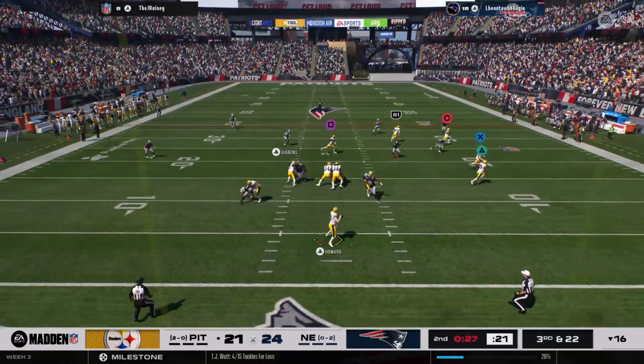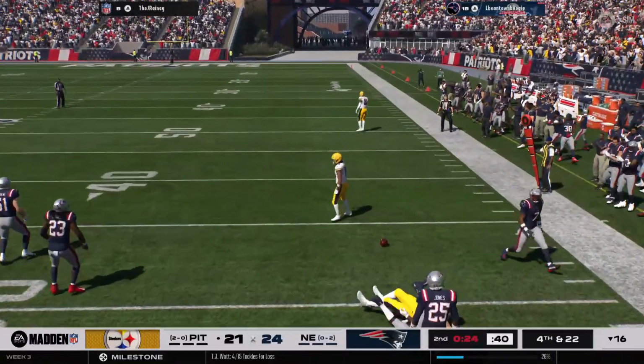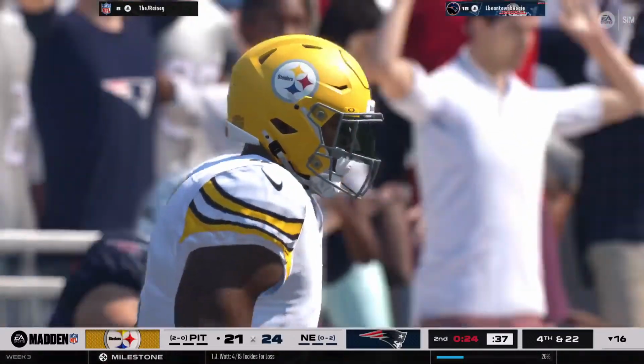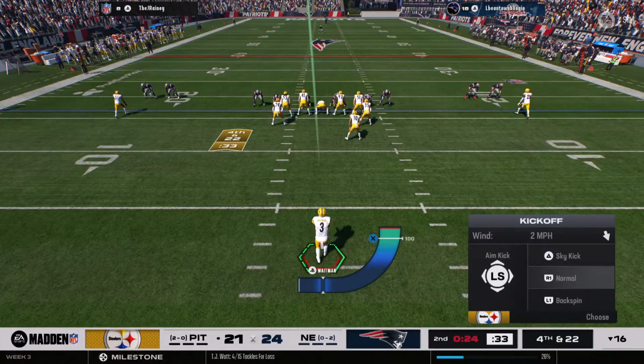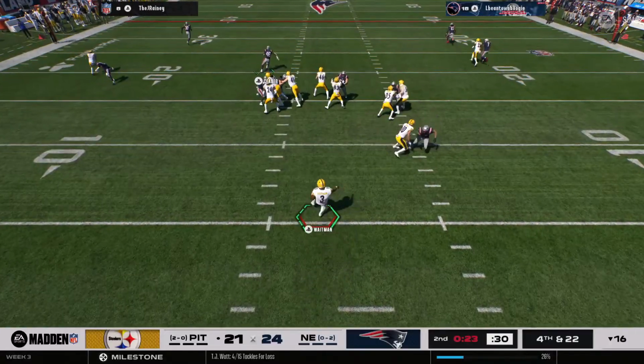To the air, Howard. That is incomplete. Great work to get in there, making things difficult defensively. And it sets up fourth down. Here's Corliss Waitman now, as he'll hit this from just outside of his own goal line.